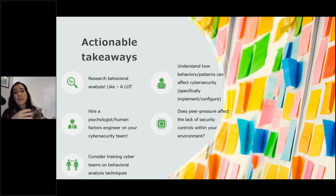Consider training teams on behavioral analysis techniques. Why not have a psychologist come in and do a seminar, do a training? You know, why not? It can't hurt anything. It might be helpful. And then understanding the different types of behavioral analysis and how they might be applicable to your cyber program specifically could be really helpful.